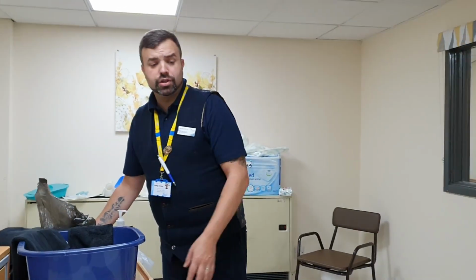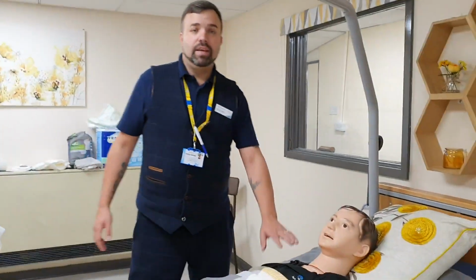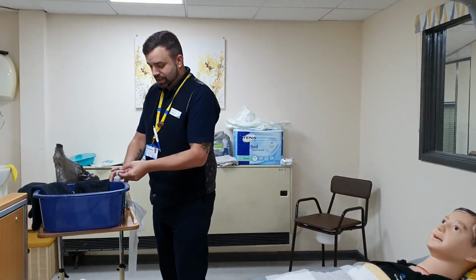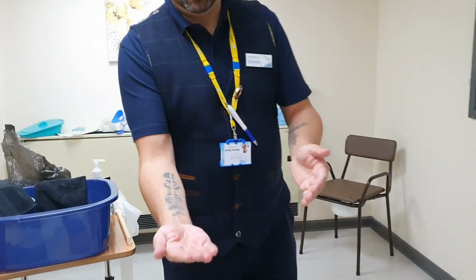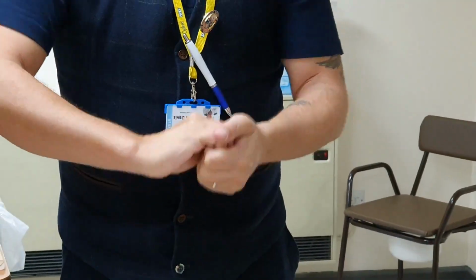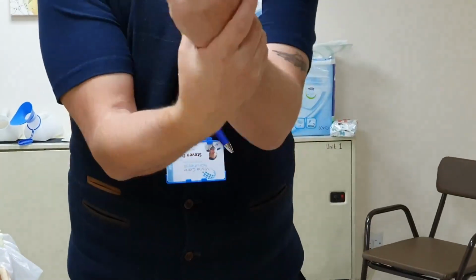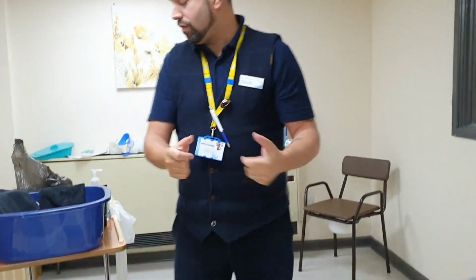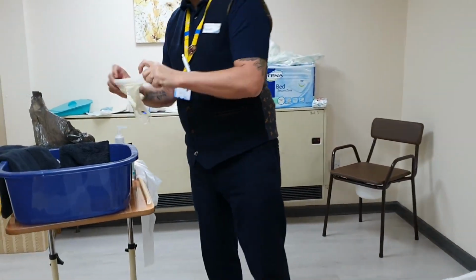Now, George has just told me, Steve, I need to use the toilet. So the first thing I'm going to do is wash my hands. So I'm going to put a little bit of gel in the middle. I'm going to go through. We're going to knuckle shuffle, and we're going to go around our wrist. So by the time I've finished, my hands should be dry. I'm then going to put gloves on.